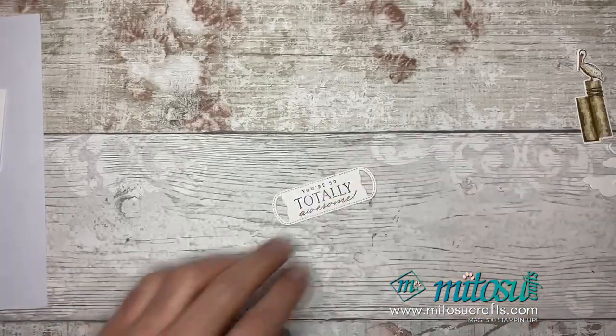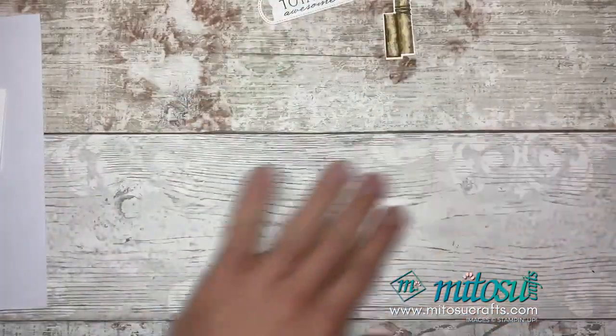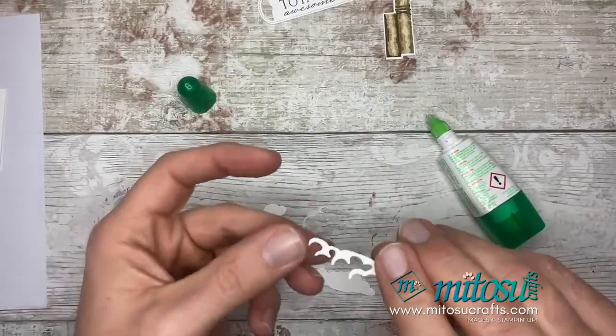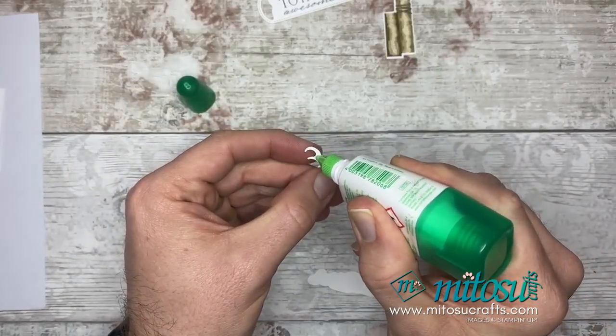So I've got all of my pieces right there. I've got my sentiment ready, I've got my bird ready, and I've got my clouds nearly ready. So what I'm going to do is take some Tombow glue here, and add a little bit of glue onto some of the wider parts of this bit here.